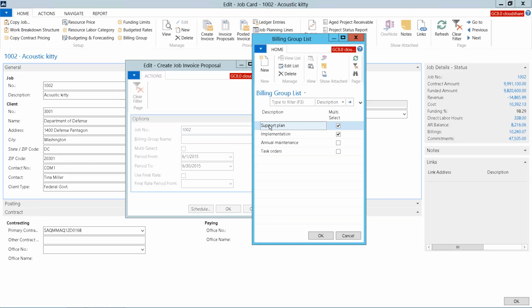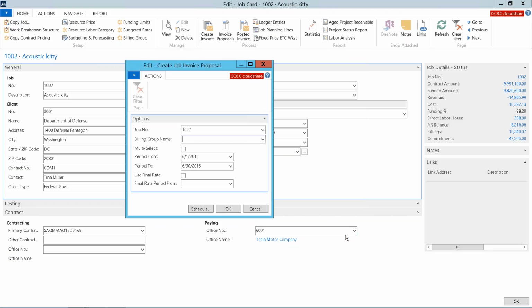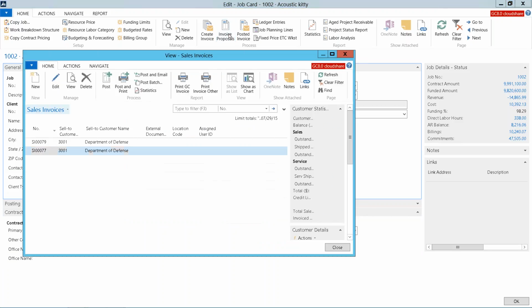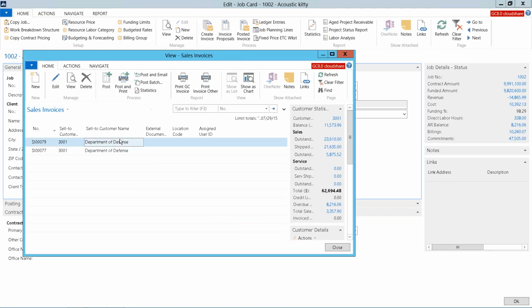So if you want to group certain tasks together, you can set up a billing group to create one invoice for that particular task set. Then I'm identifying the period I want to run this invoice for, whether I'm using my final rate or provisional rate, and again, whether you schedule it or run it now, either is an option. Once I run that, it creates what we call an invoice proposal or a worksheet.